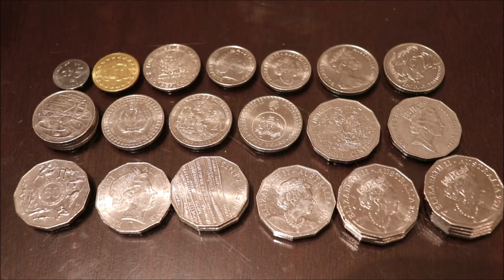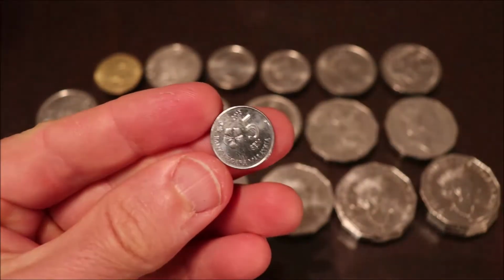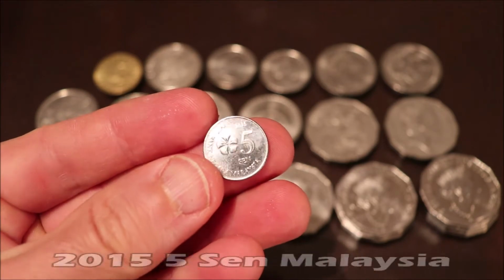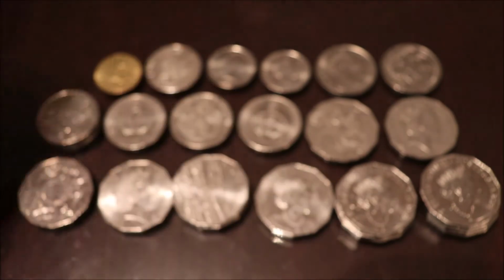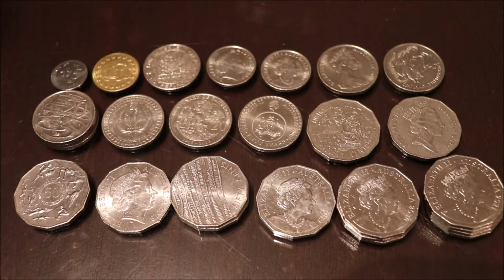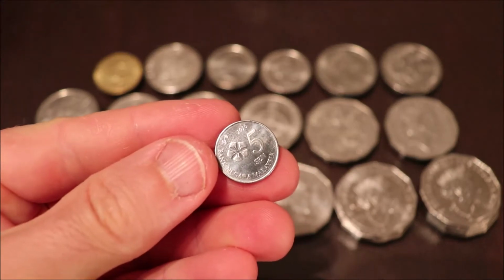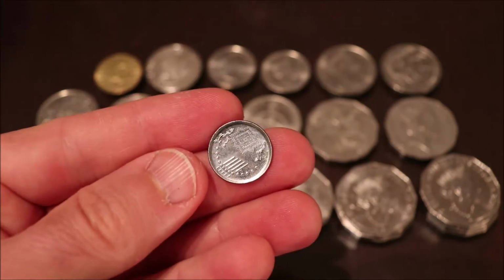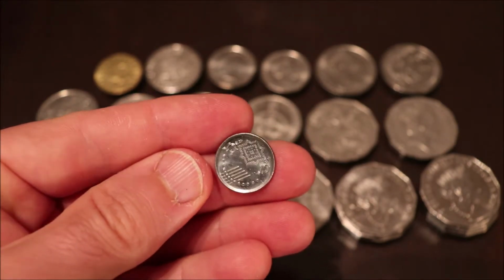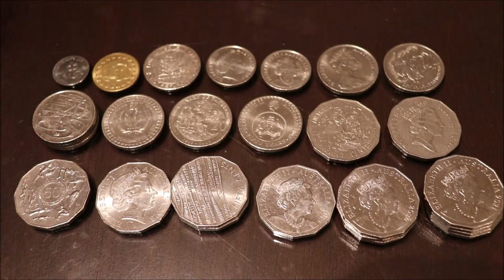To kick it off, we've got a few interesting little coins that I find at the bottom of the change machine in the bank. This one is just 5 sen from Malaysia. So that was an interesting find. I think it's good, goes to show how lucky we are in Australia with our designs. Like this design here, I know it's only a small coin, but especially this side here, I don't know what that is. Maybe it means something to the Malaysians, but yeah, a little bit uninspiring.